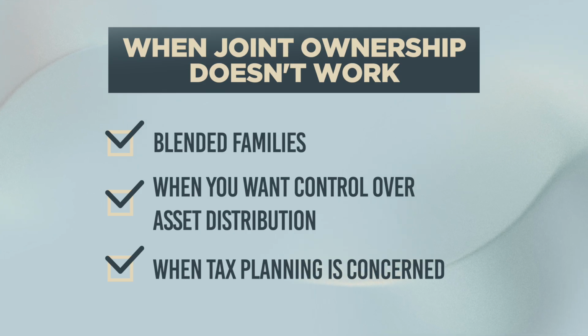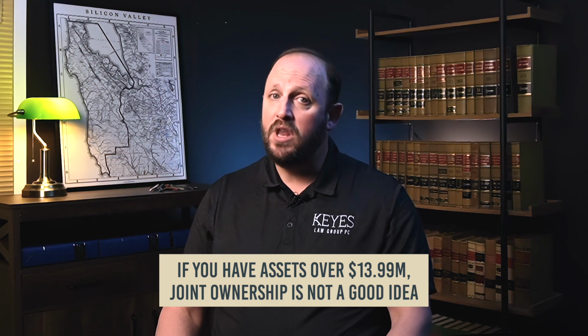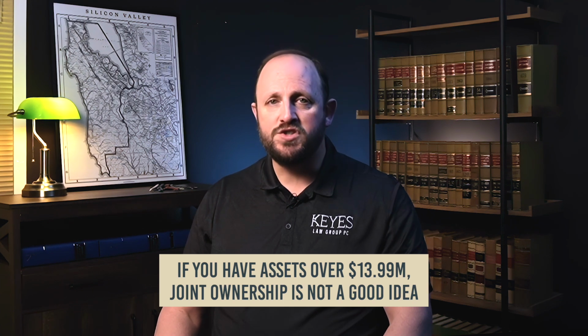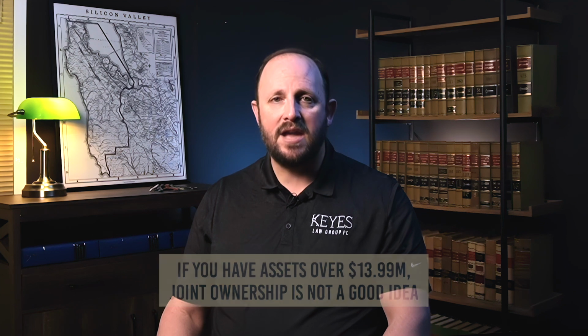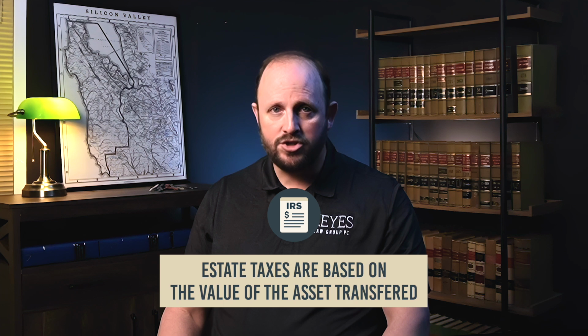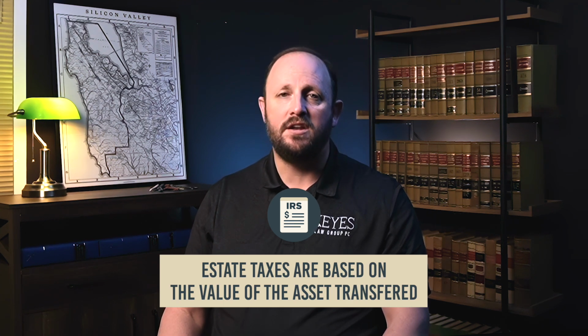So again, in 2025, if you have more than $13.99 million per person, or if you need to give away a lot of money this year, then joint ownership is not a good option because it reduces the control that you have over how things transfer and how they're valued. Estate taxes are always charged based upon the value of the asset transferred, and joint ownership does not allow you to affect the value. You need different tools for that. We'll discuss that in a different video.